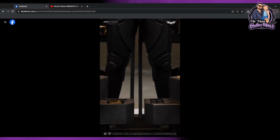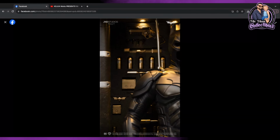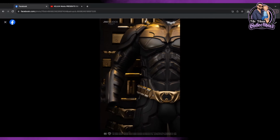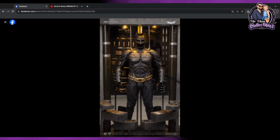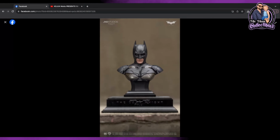It's just one of those things where I feel like JND is just trying to put stuff out very quick. Obviously, it looks like they put time into this stuff, so it isn't like they just made this yesterday. But we do know that InArt is interested in going down to the Dark Knight line and doing a Bruce Wayne and a Hot Toys DX19-esque figure. So I can understand JND maybe trying to beat them to the gun a little bit and put something out first to show what's going on. Nevertheless, this is the armory setup, and then they're just doing some more poses.